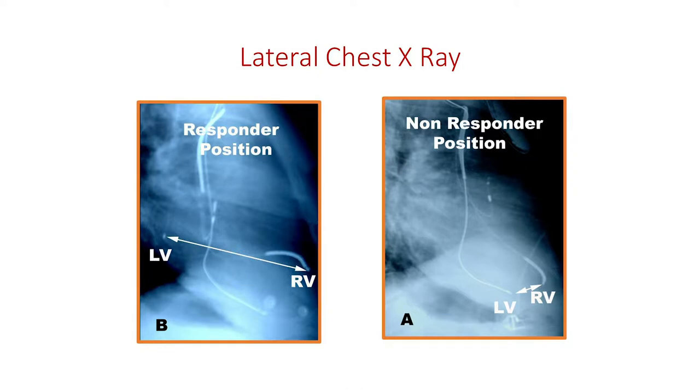And he initially was a non-responder to CRT. If you look at the x-ray, the one that's labeled A, you want good separation between the RV and the LV lead. And if you see, the LV and the RV lead, that's an anterior placement, and when they're implanting the LV lead, you want posterior lateral or in the lateral wall. The position of the LV and the RV lead are very, very close together, so you're really not recruiting very much myocardium, and you can actually make people worse with this type of configuration.